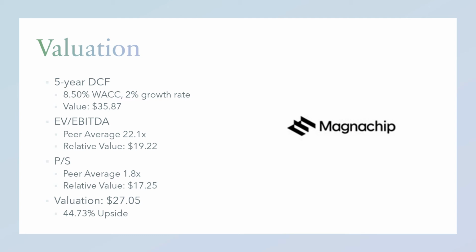MagnaChip does not pay dividends. Furthermore, a sensitivity analysis was constructed of the terminal growth rate and WACC of plus or minus 100 basis points, providing a price range of $29.29 to $46.33.